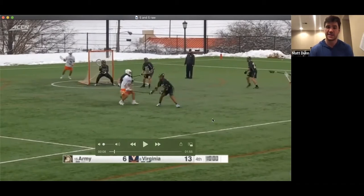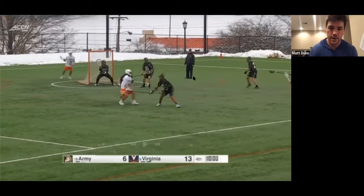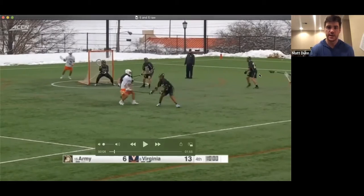I think both these defenses actually played pretty well this game. They both do a nice job of anticipating the next play and putting some pressure on the offense when they get in tight. So Army did a nice job clogging the space on the backside, and a pretty nice job on ball here, and this guy reading the play and helping out.